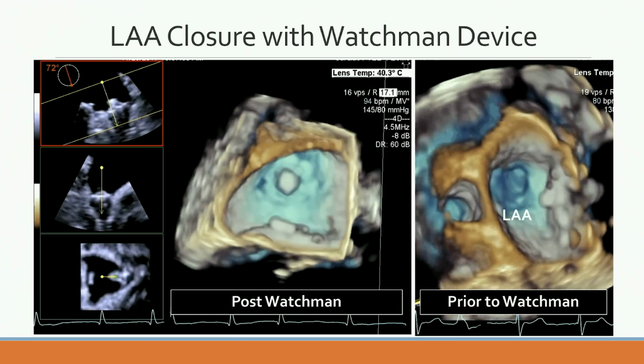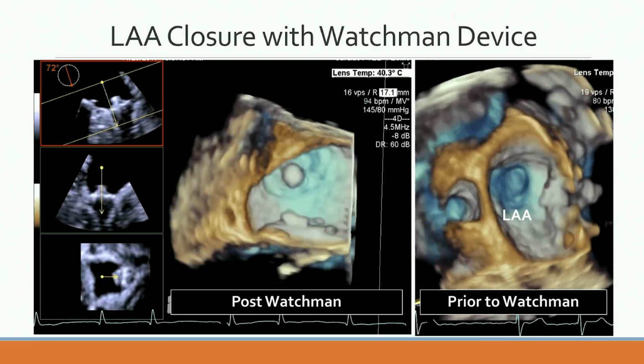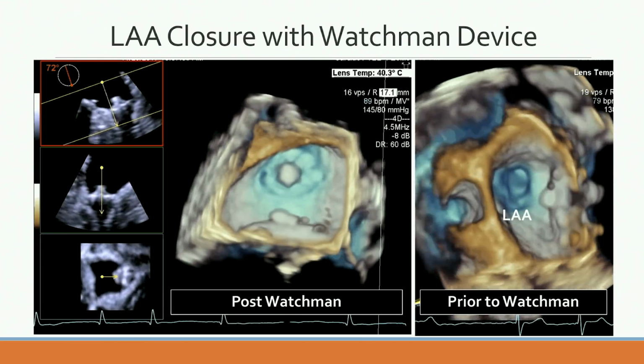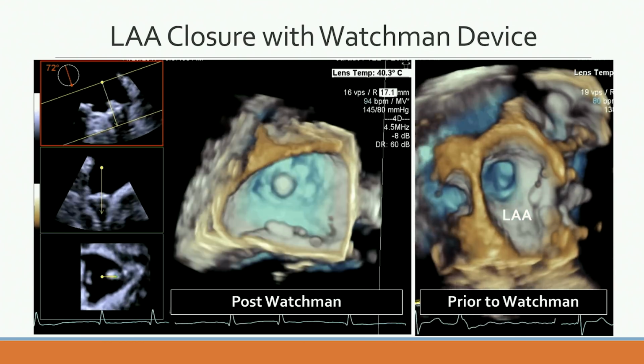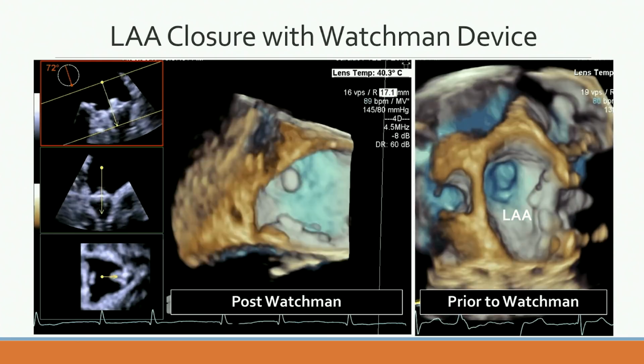And then now I'll show you just in comparison what was at the baseline. On the right-hand side, you see the left atrial appendage. Before it was closure, you see its orifice. And now on the left-hand side, you see when it's closed with the Watchman device.